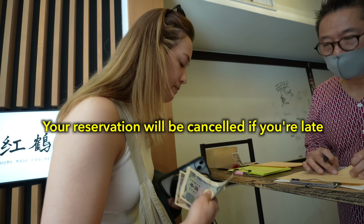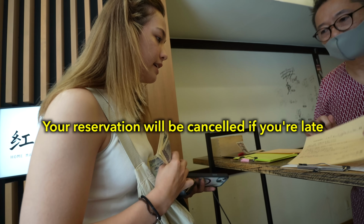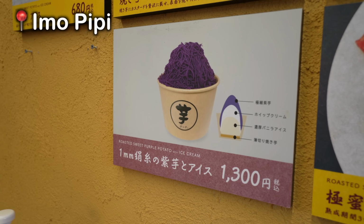And he also said, so I'll definitely be here on time. So in the meantime, let's go look around and try some of Asakusa's street food for under $100. Our first stop is a place known for their sweet potato desserts.